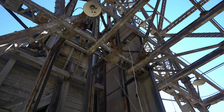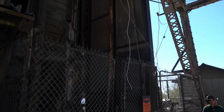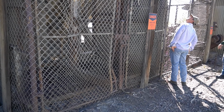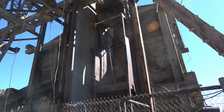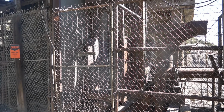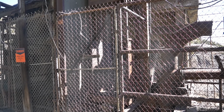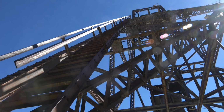Now this is a 3-compartment shaft. 2 of them were used for materials coming up and down, and the third one was a man lift. Now the interesting thing about the man lift is that it was too high. So they would put on the lower stack as many guys as they could stick in there, and then it would drop down about 7 feet or 6 feet, however tall that was, and then load it up again.